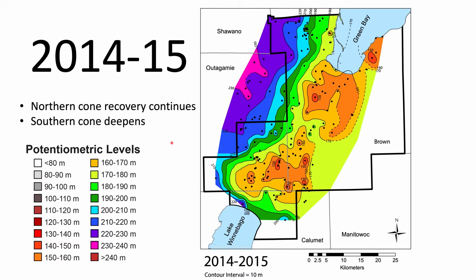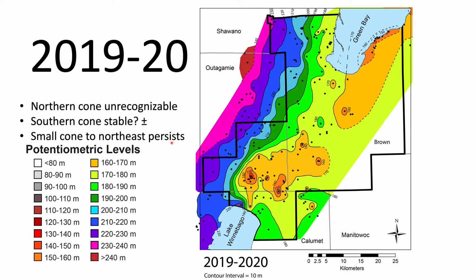These were all images that were presented in the 2017 paper. The next one is going to be our map that we created for this talk. So here's the most recent data from the last 2 years, and you can see the northern cone has essentially dissipated. It's not really even recognizable as an obvious cone of depression. If anything, we pretty much see what's going on up here northeast of Green Bay. The southern cone, however, is pretty similar to what it was. A couple of water levels, like in Kaukauna, have risen slightly, but in other communities, they've continued to decline. So at best, the southern cone is stable, and at worst, it's slowly declining, probably slowly declining.